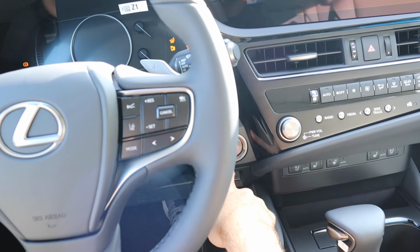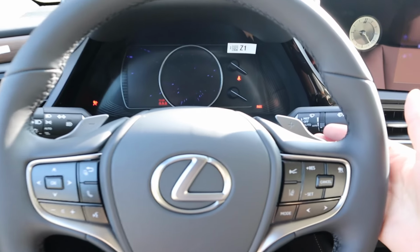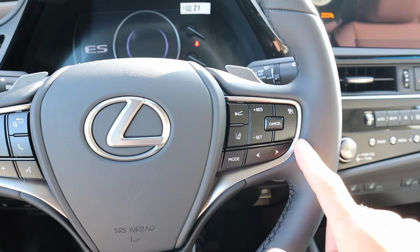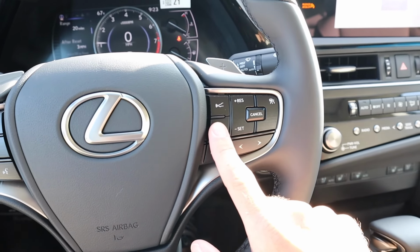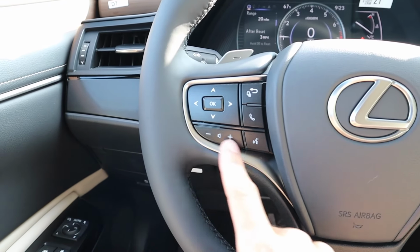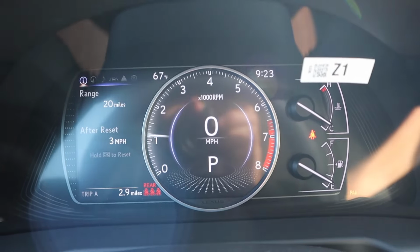But let's start this up. We can go over the gauge cluster now, where this also does have paddle shifters, which are finished off in gray. And then on the right side, there's your distance pacing, lane keeping assist, as well as cruise control, mode, and tuning. On the left side, there's volume and Bluetooth adjustments. And then you have controls for the gauge cluster setup.